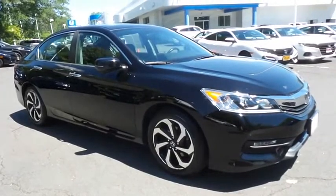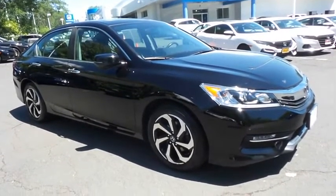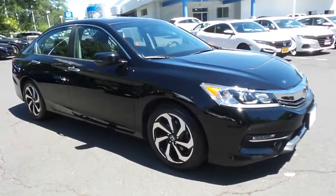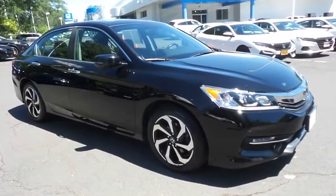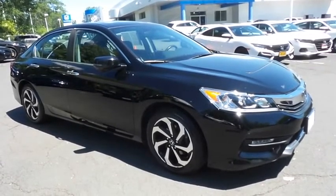come down to Honda of Nanuet today and test drive this gorgeous, fully loaded, extra clean, fuel-efficient 2017 certified pre-owned Honda Accord EXL sedan with only 49,000 miles.